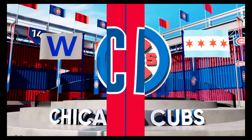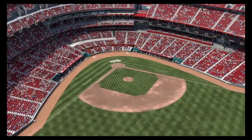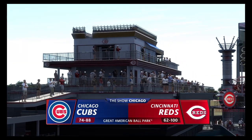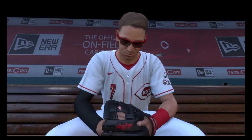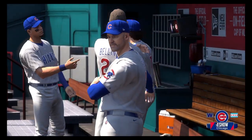Glad you're here at Great American Ballpark in Cincinnati, home of the Reds since 2003. We've got a perfect day for baseball. It's the Chicago Cubs going up against the Cincinnati Reds. First pitch coming your way next.